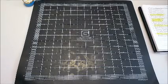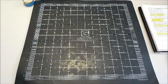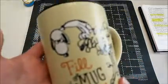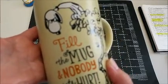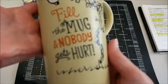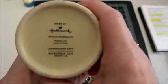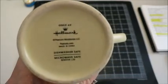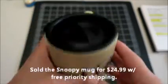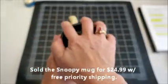And all right, I'm going to move on to all the coffee mugs. For, I think it was $1, I got this Hallmark Snoopy travel mug with Snoopy looking very angry up there. It says, "Fill the mug and nobody gets hurt." And as you can see, it says Hallmark here on the bottom. It's in really, really good shape. I don't know if it's even ever been used.